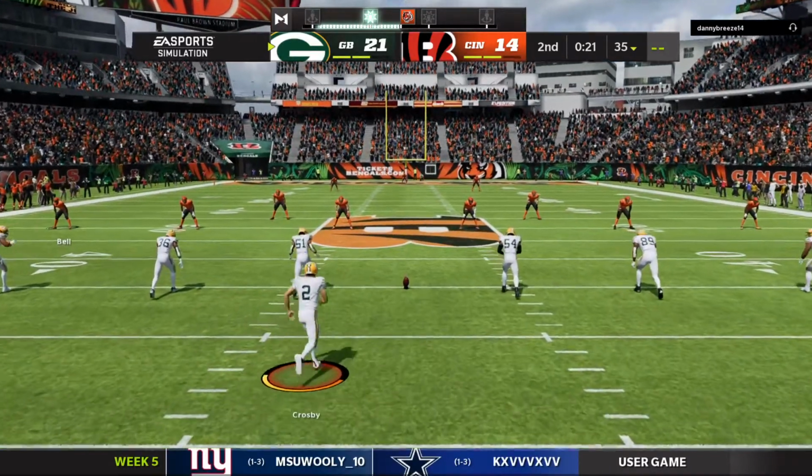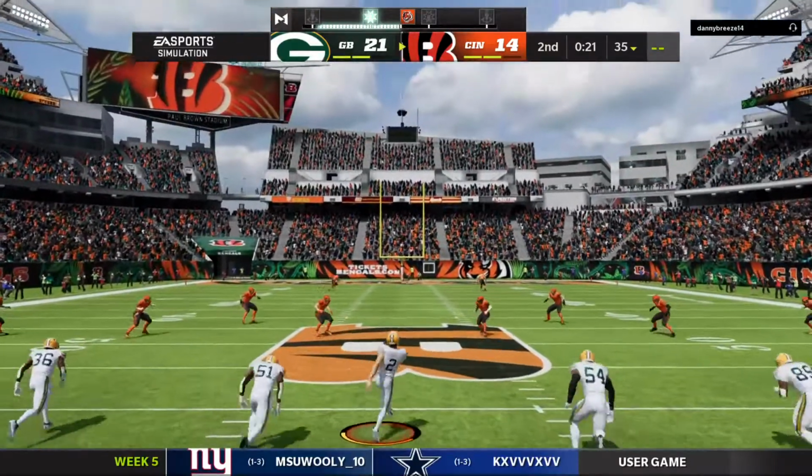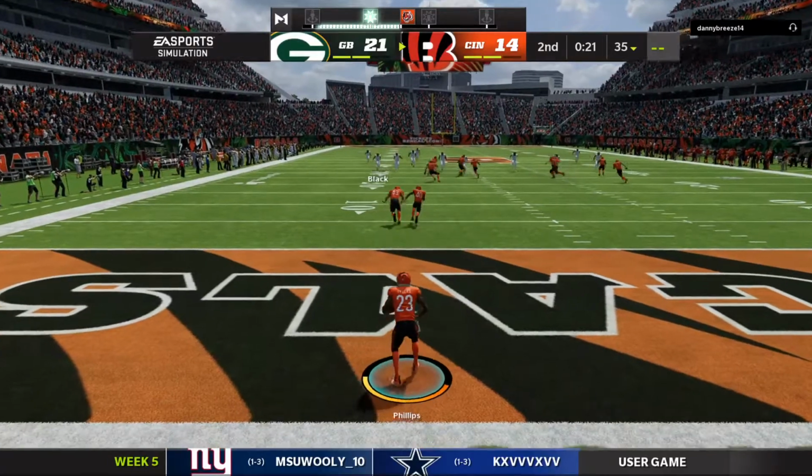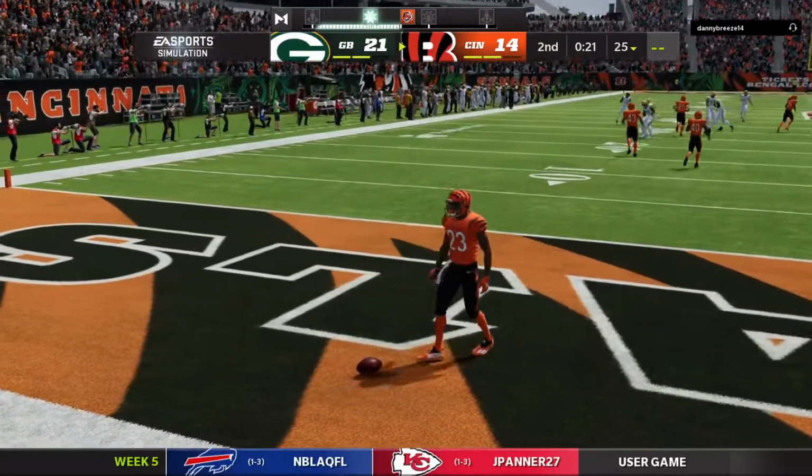Now after the touchdown, here's Crosby to kick it away. Here comes Darius Phillips out of the end zone.